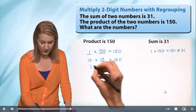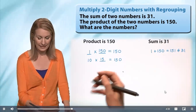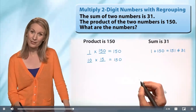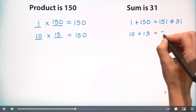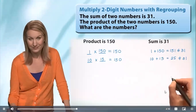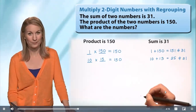So, what are the two numbers whose product is 150? 10 and 15. All right. Now, is their sum equal to 31? 10 plus 15? Well, that's equal to 25, and that is not equal to 31. So, 10 and 15 must not be the numbers we are looking for.